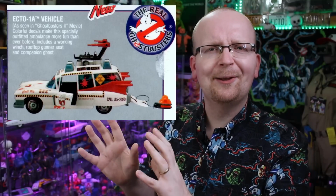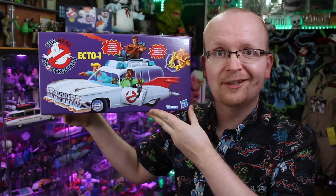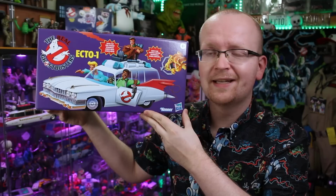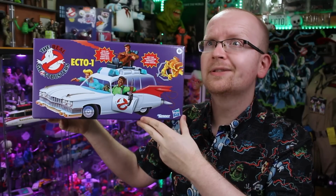Yeah, when Ghostbusters 2 was coming out in 1989, Kenner decided to kind of bank on that a little bit and re-release the original ECTO-1 with a ton of new stickers. Which means if you buy the upcoming Real Ghostbusters Kenner Classics ECTO-1 from Hasbro, and you had access to those Ghostbusters 2 ECTO-1A sticker sets, you could make yourself your very own ECTO-1A. But how? How would someone get access to those stickers?